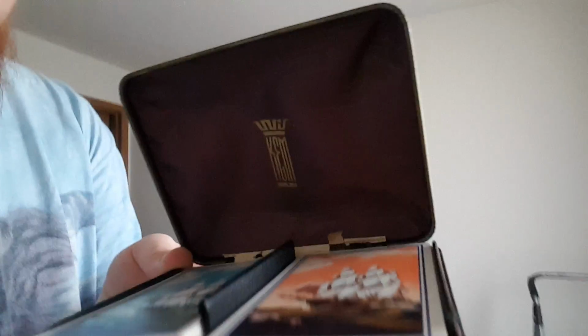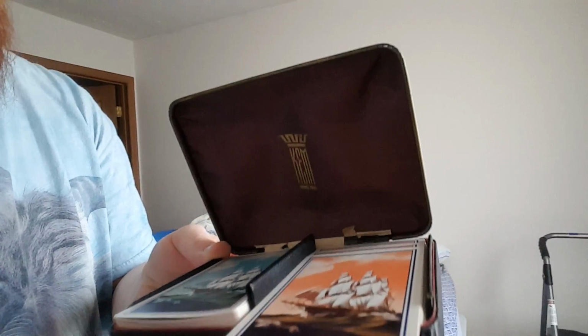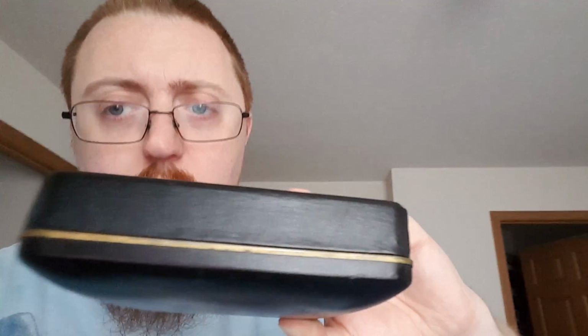And then I picked up, holy crap, take a look at this. This thing right here. See it? It's 2 decks of cards and a case. The case is kind of beat up. You can't really tell. I'll close it and show it to you. The case is kind of beat up a little bit. You can see, yeah, see the bottom?